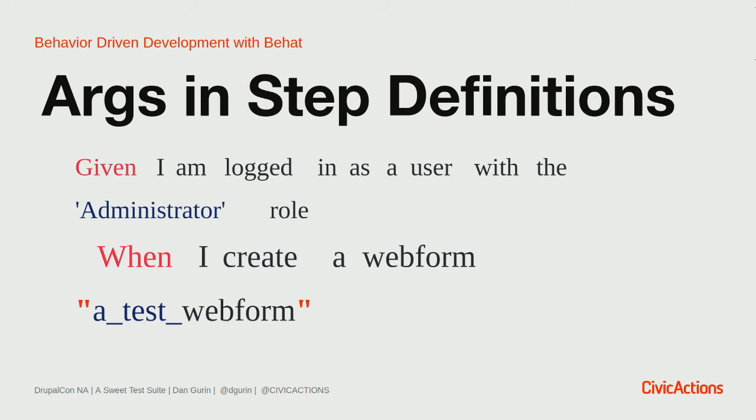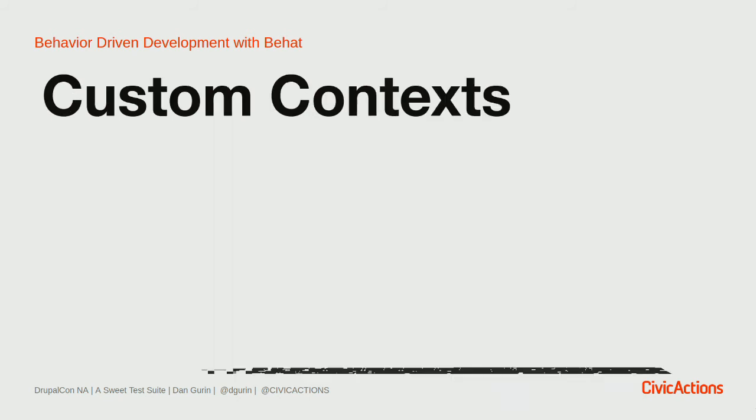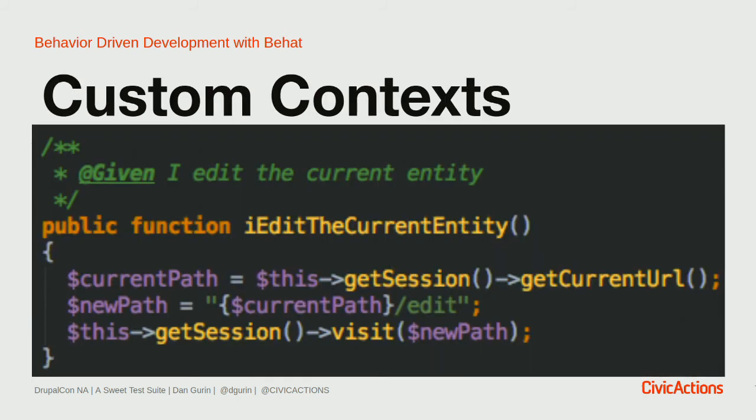In step definitions, we always put variables in quotes to distinguish them from the step definition. And quotes can be single or double, depending on your needs. Here's how to make Behat get and visit pages.